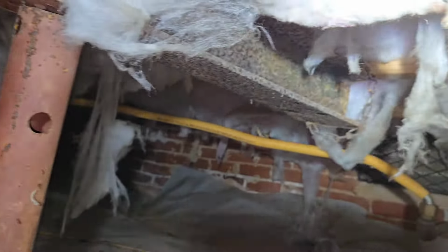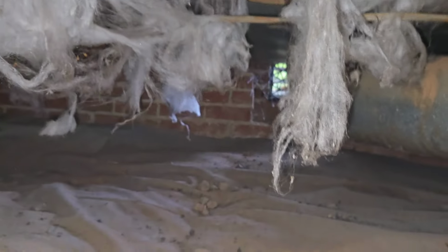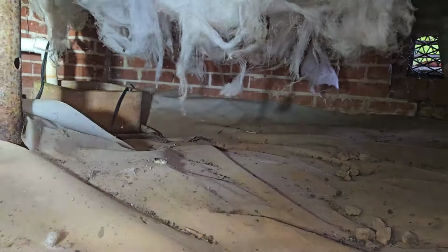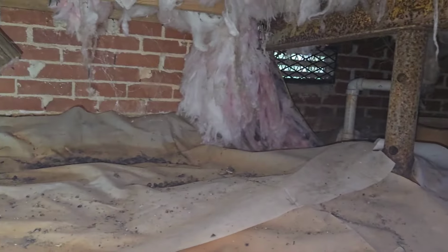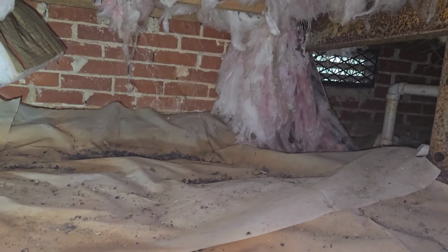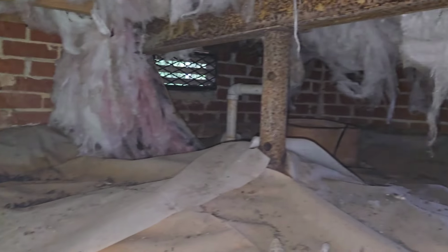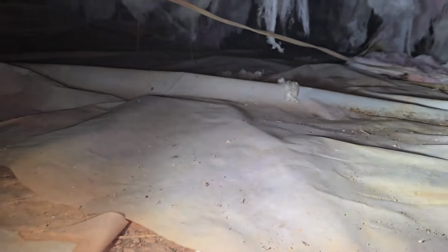It gets so humid down here. And that's what happens with the insulation. See how the insulation flakes? When the insulation flakes like that, that's from too much humidity, too much moisture. And then you've got the down insulation, and that's going to be from critters, snakes, chipmunks, whatever the case may be. I've got to get underneath this pipe. I'm going to get you guys down first.